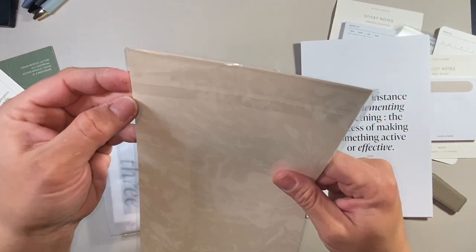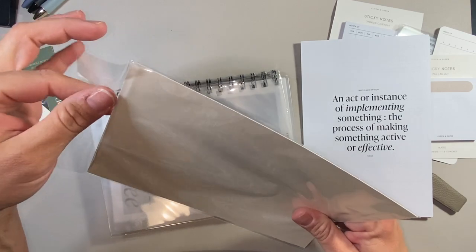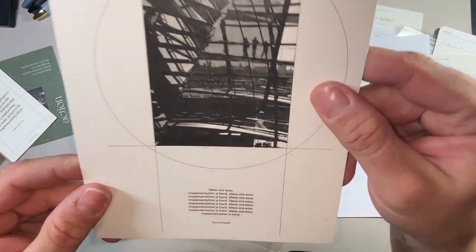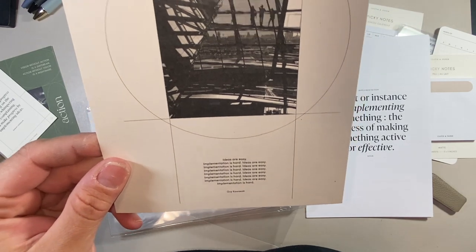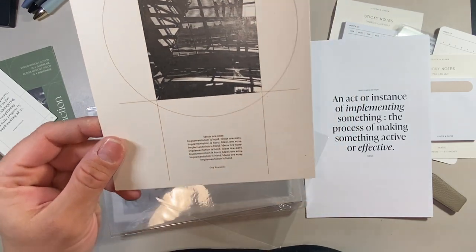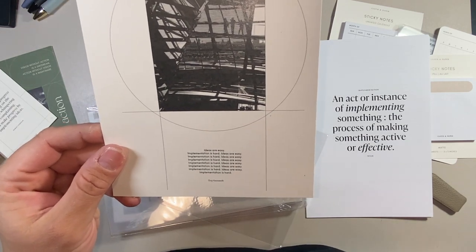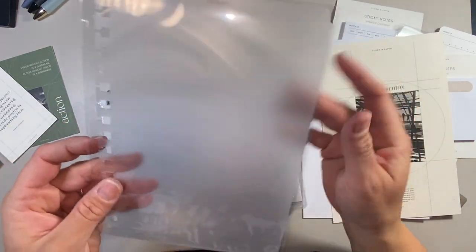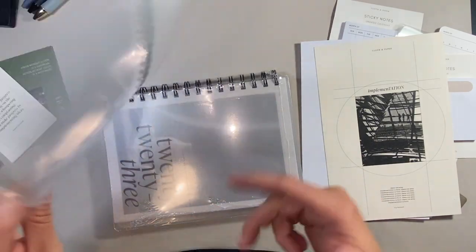Let's take a look at the dashboard. I do like Cloth and Paper dashboards. This one's off-white. I'll probably use it in my new binder for January. It says implementation. Implementation is hard, ideas are easy. Which I suppose for the big picture for a lot of people that is true, because it's easy to have the idea, but it is hard to follow through for a lot of people. You've got this dashboard, a today dashboard for this agenda.